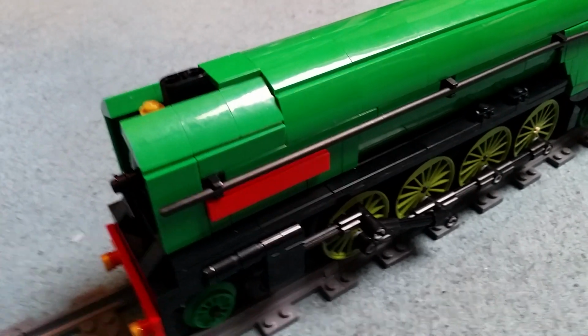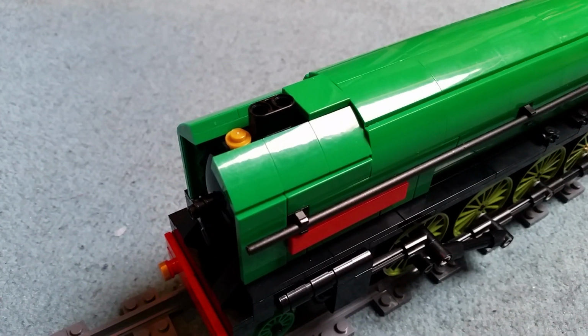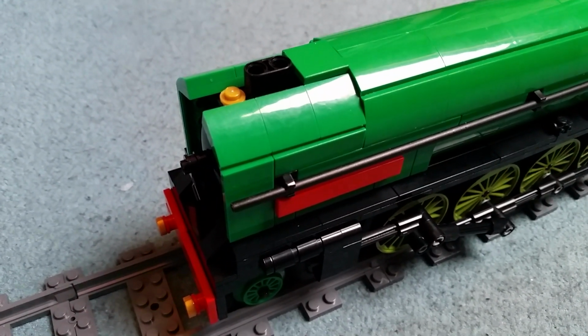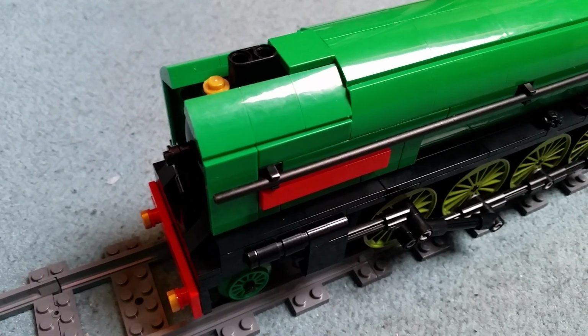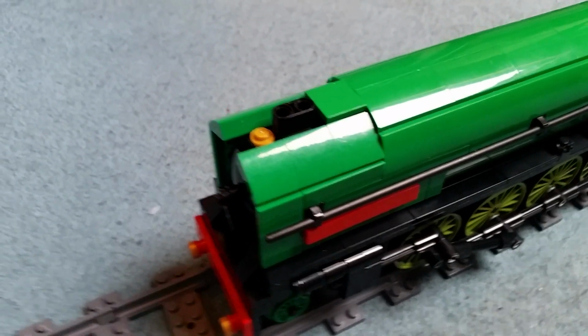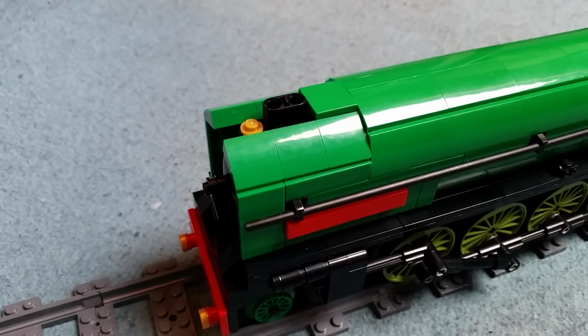The smoke deflectors on the side are also a bit weird. There's this sort of sloped up section here at the front, and whilst there are some design elements I wanted to include, I haven't been able to really implement the things I wanted to do because of how it all just came together, which is a bit of a shame. But again, in time, I could definitely see myself coming back to amend this because it is such a beautiful build.